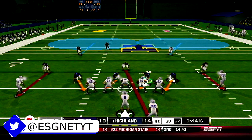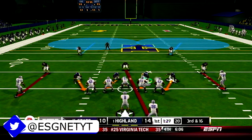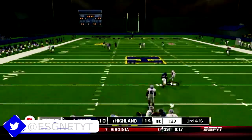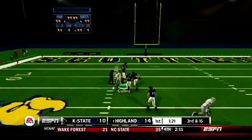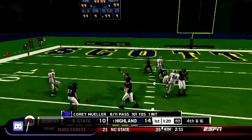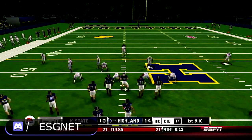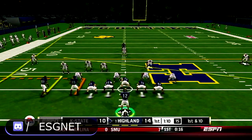It's going to make it now 3rd and 16 coming up here for the Wildcats. Wildcats down by 4, a little under a minute and a half left here in the first quarter. This one's going to get heaved up there deep, and it's going to get bobbled around until it's incomplete. It's Mueller there trying to make a play, but they'll be forced to punt.